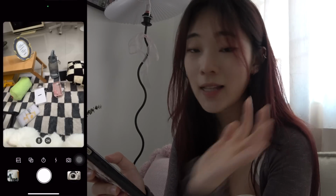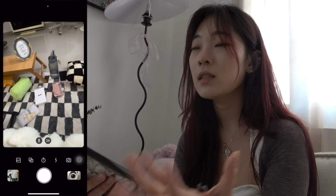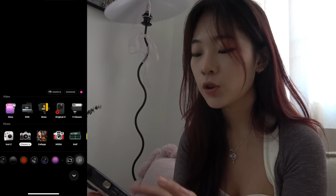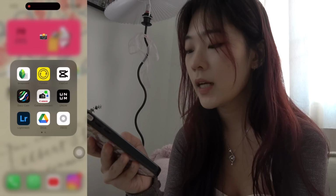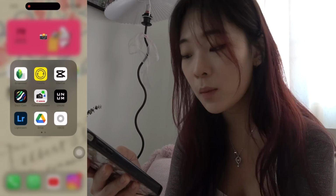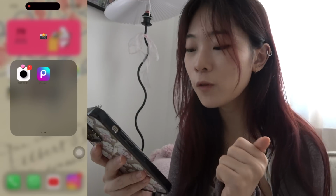And next is Dazz Cam, which is my favorite camera, like film simulation app. They have so many types of cameras for you to choose from. And next I have VSCO. I don't know how you pronounce it, but I don't use it anymore. Prequel is an app that I got to know on TikTok, and they have really cool filters on that.